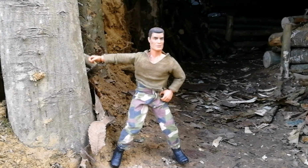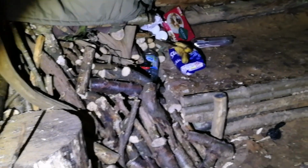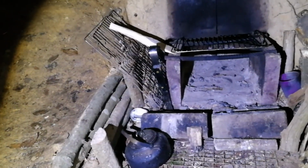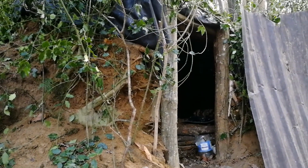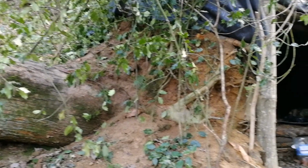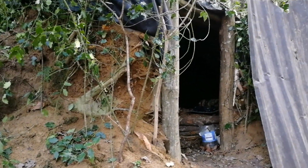Bish bash bosh, done. Come on in. It took me half a day. Already got some logs there, raised bed, bit of grub. And over here, you've got a nice little fireplace, comfy. Well, there you have it. A fallen tree, primitive shelter.